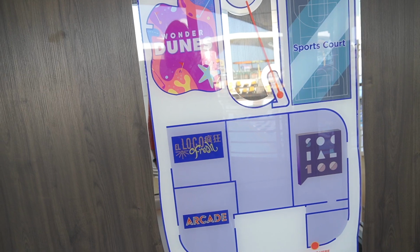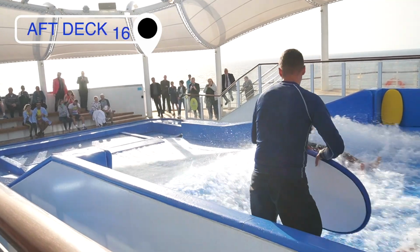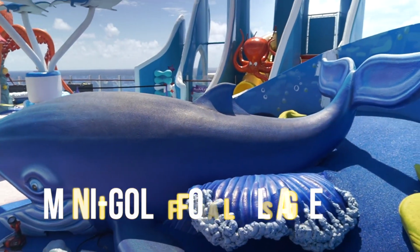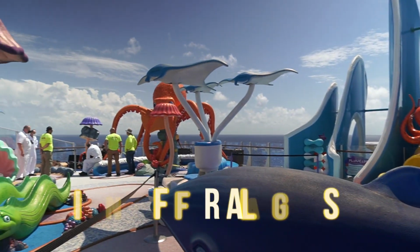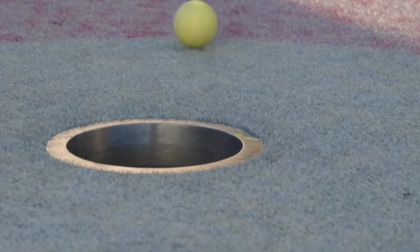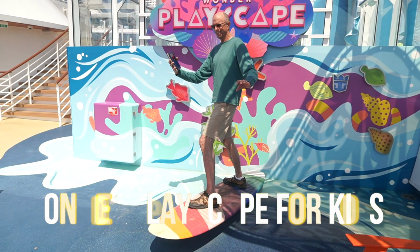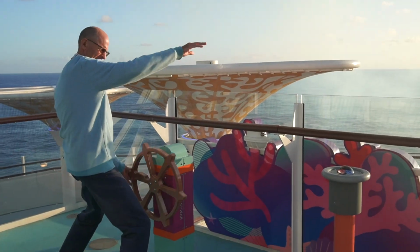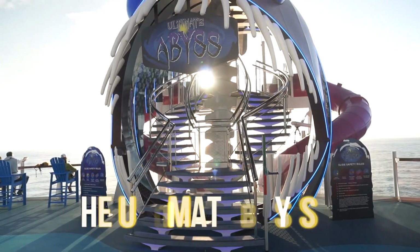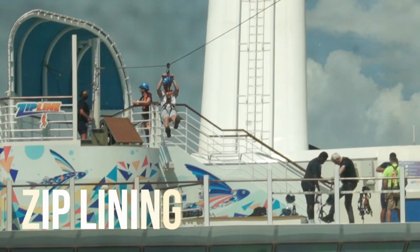Aft of deck 16, where the sports court is, is really fun. The FlowRider's fun to watch, and it is a free thing to try if you'd like. You've got the Wonder Dunes, which is the mini golf, and then you have the Wonder Playscape area right next door, which is kind of like an outdoor play area for young children 7 and under. It has interactive puzzles and that type of thing, some slides, hideouts. And then right next door to that is the Ultimate Abyss, which is the slide taking you down to the Boardwalk. And then also there are some beautiful deck chairs. You can sit out and watch the wake of the ship, and also great sunsets are here.